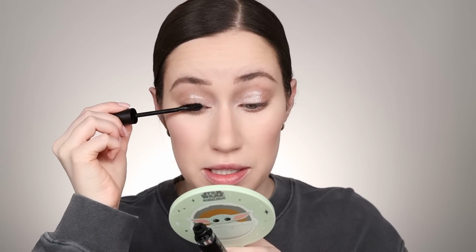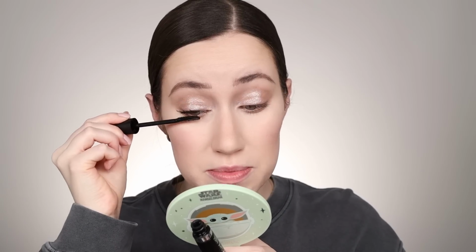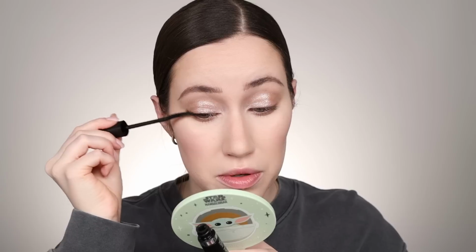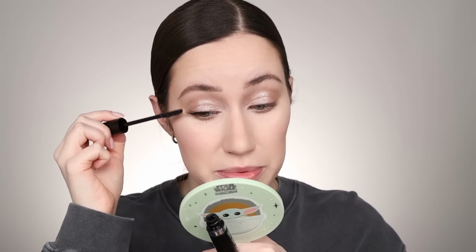Okay, well, let's do a little mascara. I'm gonna keep wearing the L'Oreal Telescopic Lift Mascara. So far, so good with this mascara, you guys, but it takes me a while to get a super solid opinion on a mascara, so I'm just gonna keep wearing it and I'll keep updating you guys.